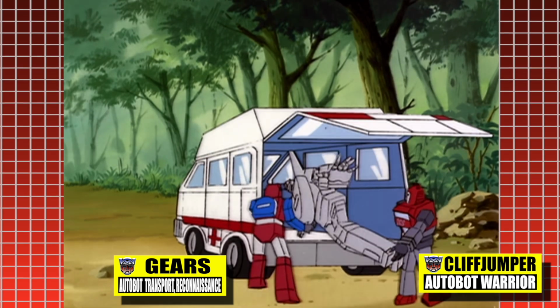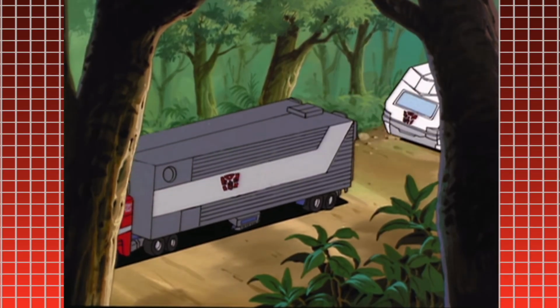Loading Wheeljack up like a piece of second-hand furniture, the Autobots head back to base.